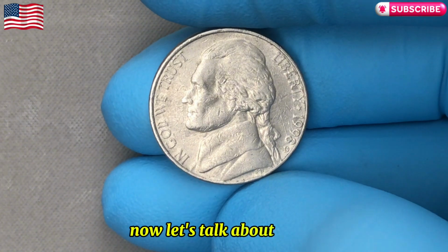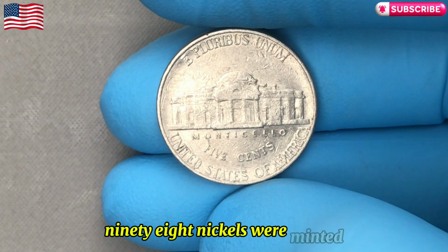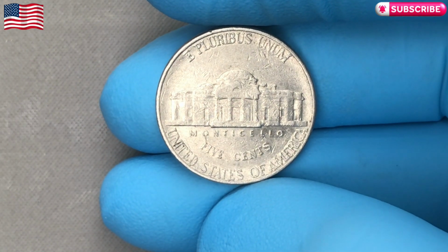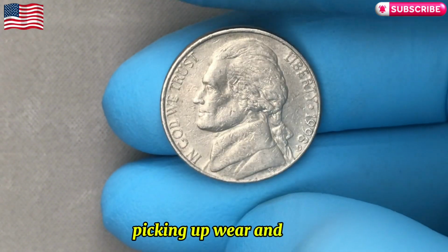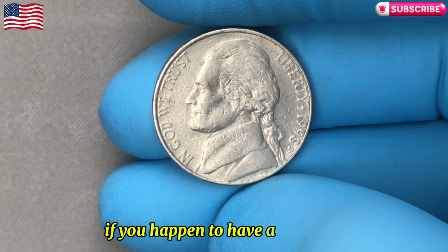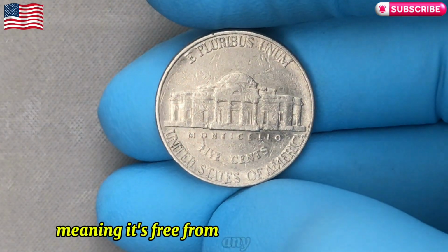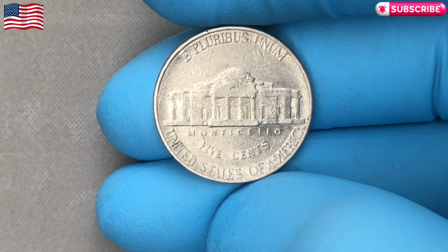Now, let's talk about rarity. While millions of 1998 nickels were minted, it's the condition of the coin that determines its real value. Most of these coins circulated for years, picking up wear and tear, scratches, tarnish, and fading. But here's the thing, if you happen to have a 1998 nickel in uncirculated condition, meaning it's free from any signs of circulation, you might have something much more valuable on your hands.